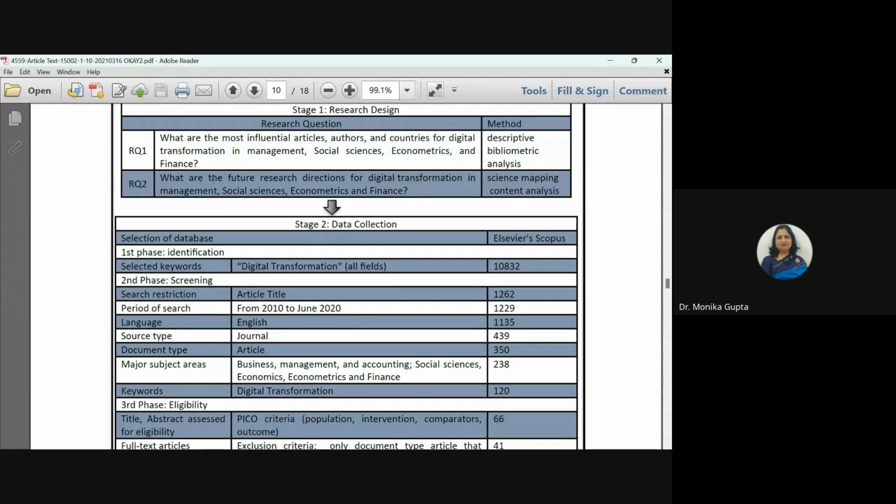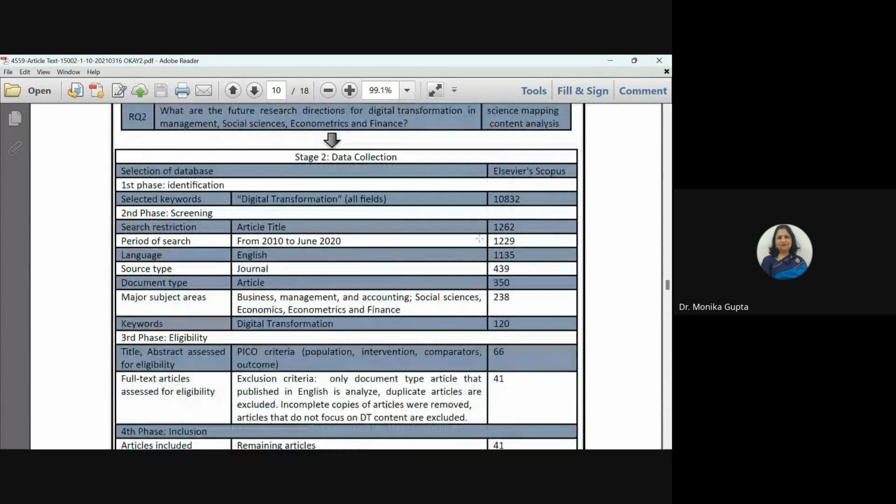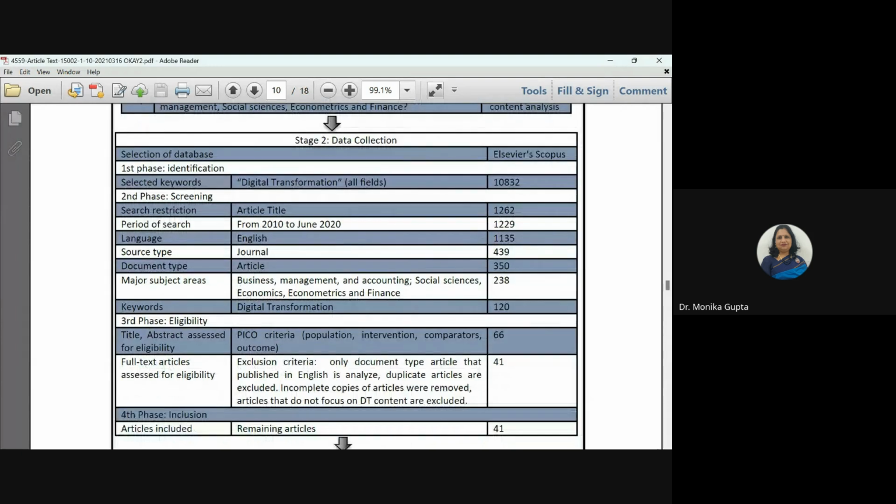Second, what are the future research directions? Right? And then methods. Now stage 2. See the stage 2, selection of database. They have used Elsevier's Scopus, and we can mention Dimensions here. Then first phase, identification. Selected keywords, like we have put the keywords artificial intelligence today.